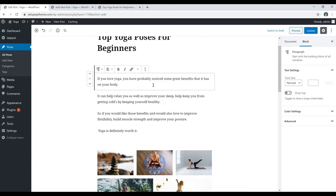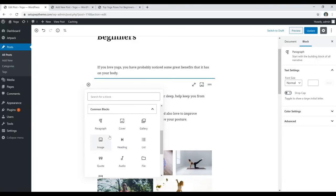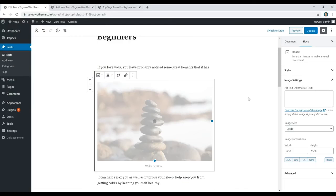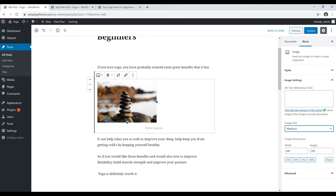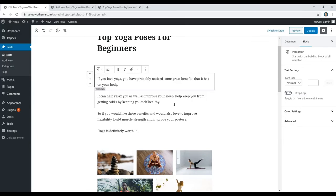Now say you guys want to upload an image, you can just go here and click on this plus button. You'll see they got a bunch of different stuff right here. If you go under here to the common blocks, click on image, click on this upload button, then you just select what picture you want, and then right there is your image. You can change the size over here. By clicking on this, you can change it to large, medium, make it smaller. Again, same thing with the text. If you want to center it, go like that. Full size. If you don't want it anymore, just click on the image and then click the backspace button or the delete button, and then simply get rid of it.